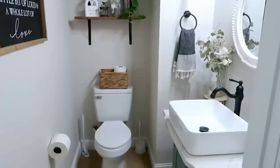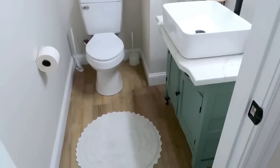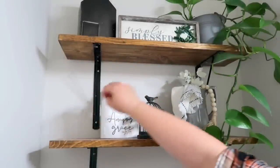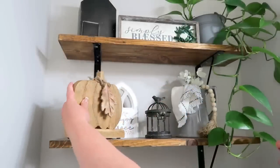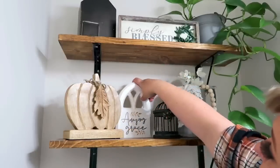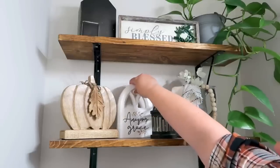Final stop today is the powder room here in the front of my house. We're just going to add a couple of touches of fall in here, and we're going to start with the shelves. I wasn't 100% sure what I wanted to do in here, but I did bring in this wooden pumpkin that I purchased at TJ Maxx, I believe. Might have been Home Goods.